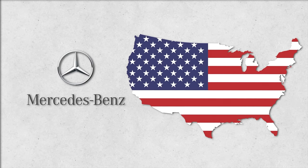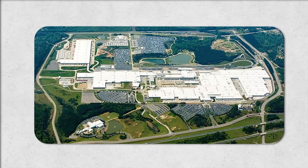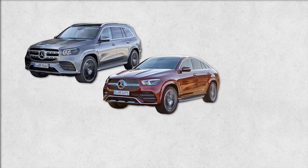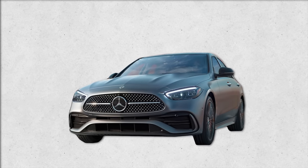Did you know that Mercedes also has a large plant here in the U.S.? It's located in Tuscaloosa, Alabama. It was founded in 1995, and some 3,700 people work at the facility. In fact, the Alabama plant was actually the first major Mercedes-Benz manufacturing facility outside of Germany. Today, this Alabama plant makes the Mercedes-Benz SUVs, including the GLE Class, GLE Coupe, and GLS Class. This facility is also known for making the Mercedes C-Class sedans.